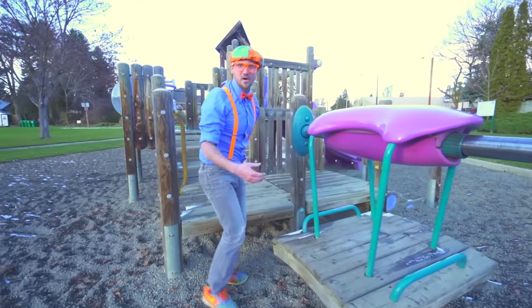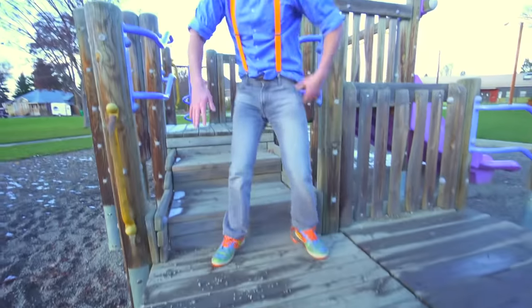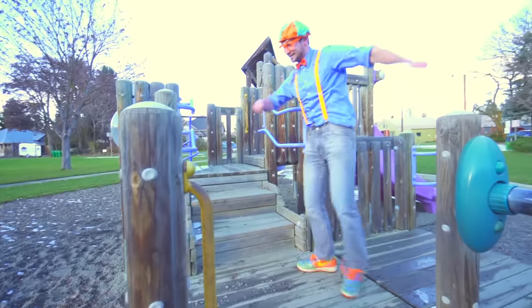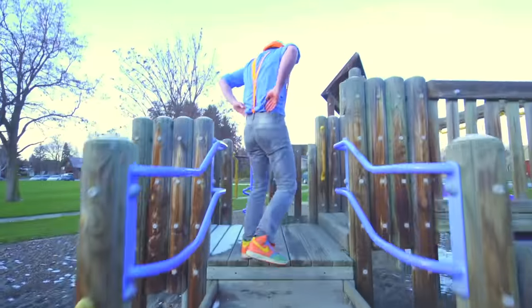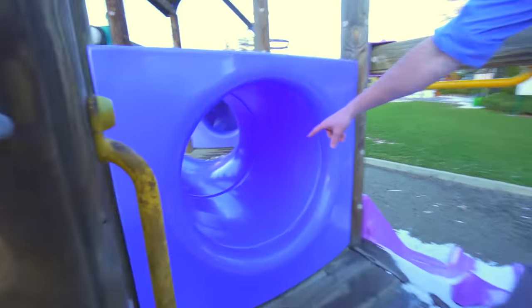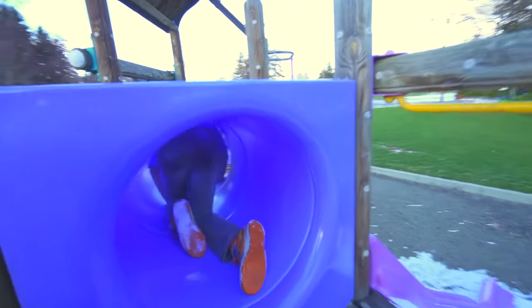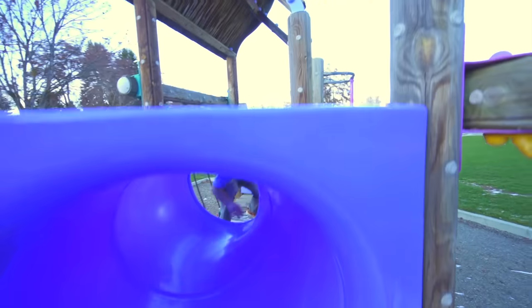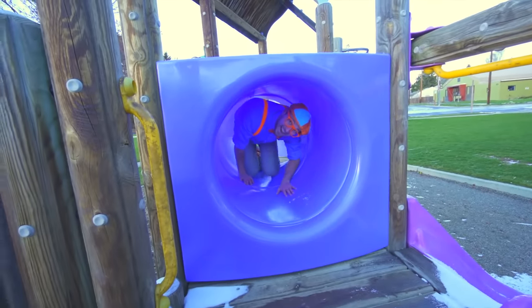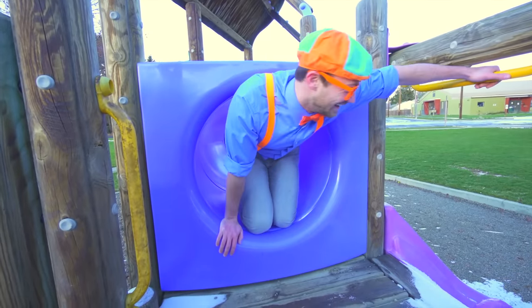Whee! Oh, a couple platforms! This is wood. Wood's awesome to dance on. It's a tunnel. All right, watch this. Whoa! Okay, I'll come back to you. Whoa! Whee! Hey! Whoa! Wow! That was really fun. Oh!